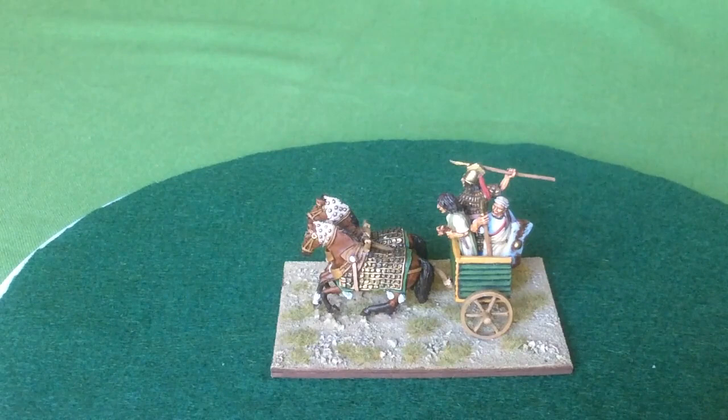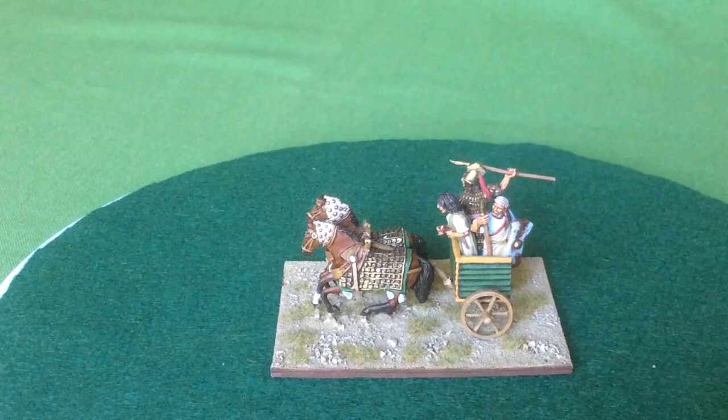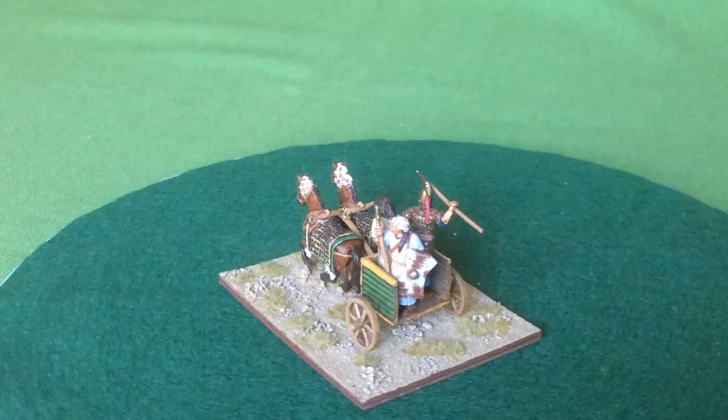Today I'd like to give you a brief update on what's been coming across my painting table this week. And in front of you, you can see the finished Hittite chariot. It went together pretty well in the end. I'm quite happy with the crew and the cabin. I'm less happy with the horses.